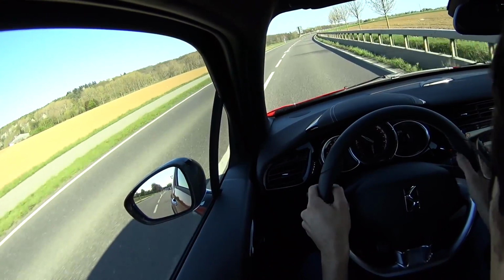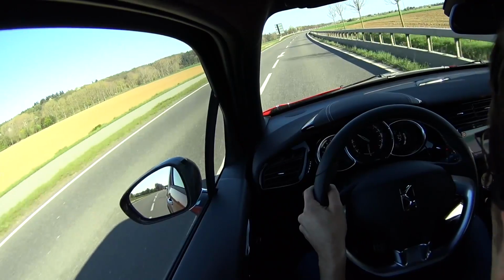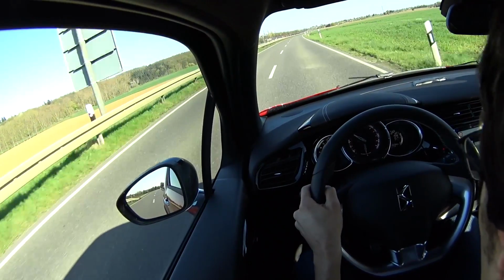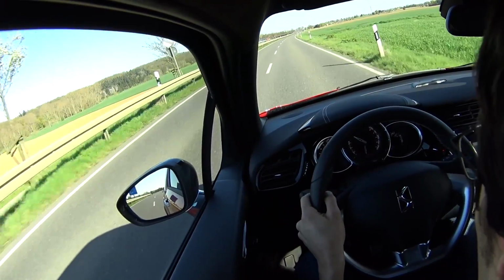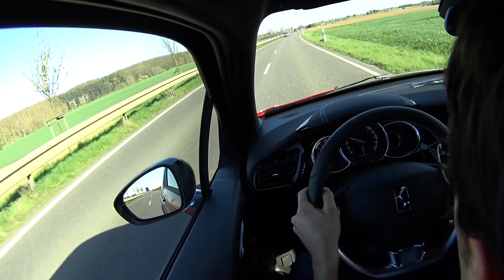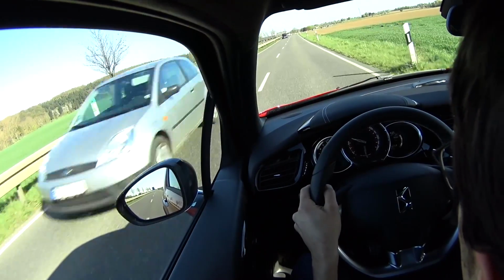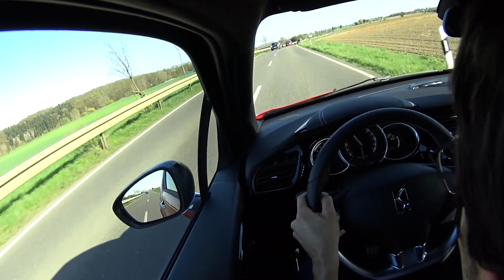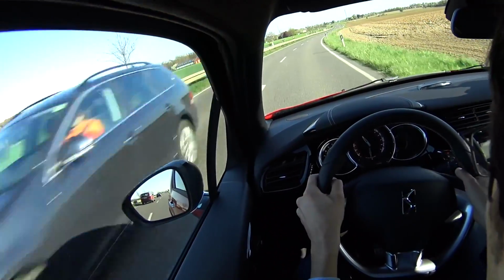The 208 GTI would be from the corporation inside, from the PSA, Peugeot, Citroën. You could also compare that one, of course. So here now, unlimited speed to 100, so one more acceleration figure. Let's say third gear from 70 to 100. Let's go now. And done. You see, even reasonable here.